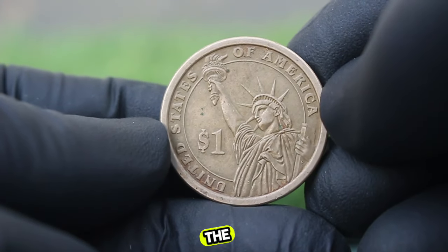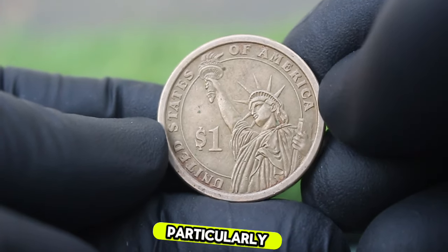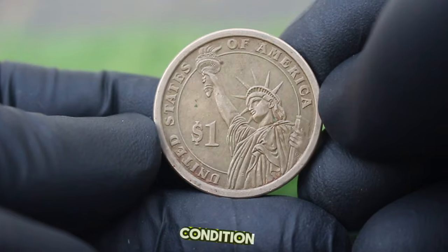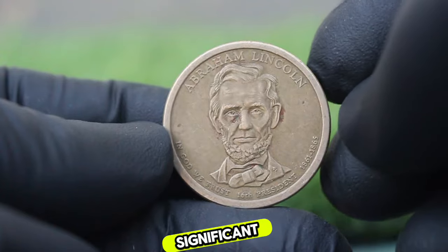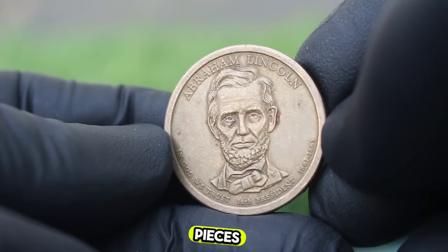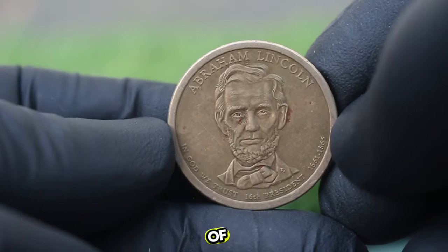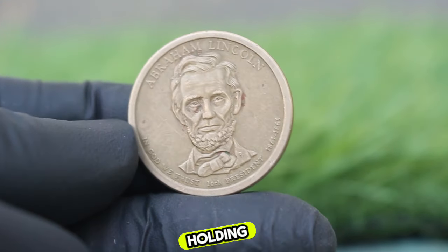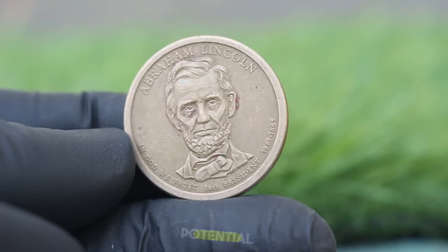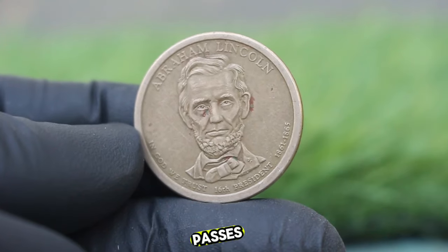As such, the Lincoln $1 coin, particularly those in gold-plated fine condition, is seen as a wise investment for those looking to diversify their collection with historically significant and highly valuable pieces. If you are lucky enough to own one of these coins, you're not just holding a piece of U.S. history. You are holding a significant investment that has the potential to grow in value as time passes.